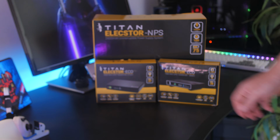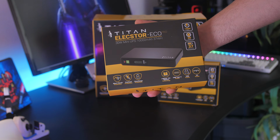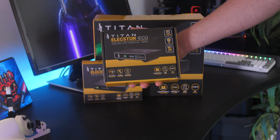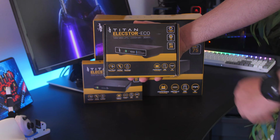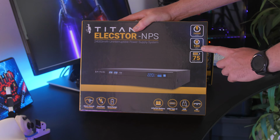Well, luckily there is a great and also not too expensive option for us to at least have some internet, and that is these Titan Electro UPS systems. As you guys can see, they sent over 3 of their smaller units to test out and see how long they last, how long it takes to charge, and just see what else you can actually do with them.